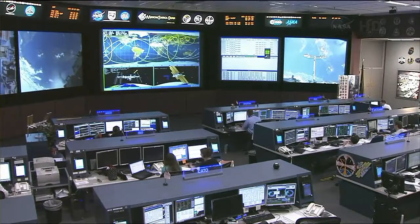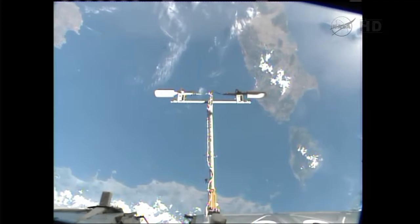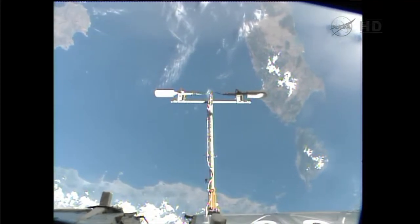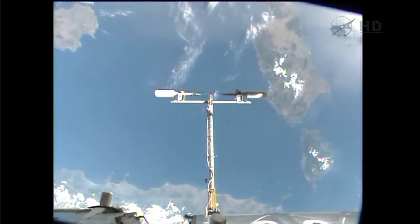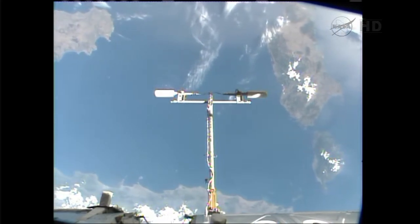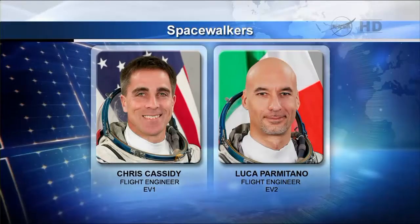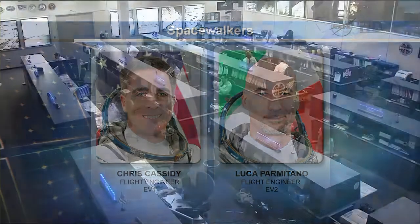So again, the crew is in the latter part of their day. The only real major task left for our USOS crew members, Luca Parmitano and Chris Cassidy, will be inside of the Quest airlock continuing to prepare their spacesuits for those upcoming spacewalks, which will dominate a lot of their time throughout this week. The two will be stepping out on July 9th and July 16th, two spacewalks in support of the U.S. segment. Be sure to join us again tomorrow for another Space Station Live and a look at life on board the International Space Station.